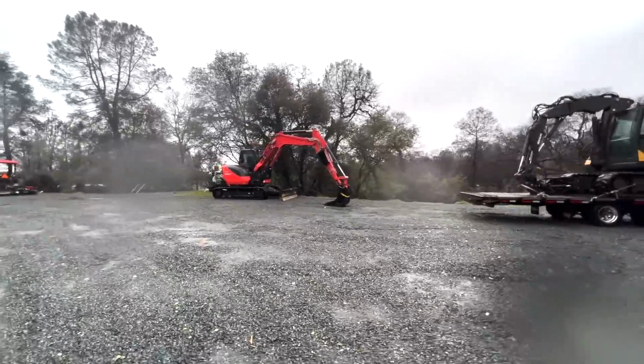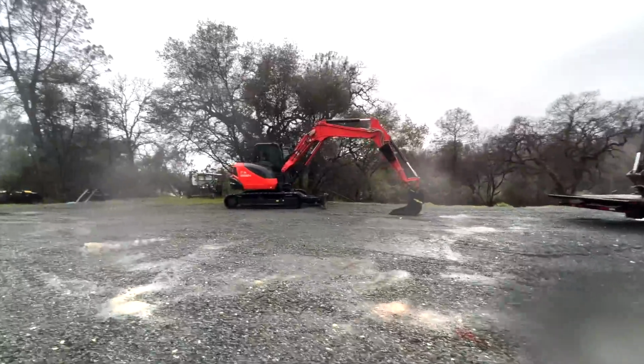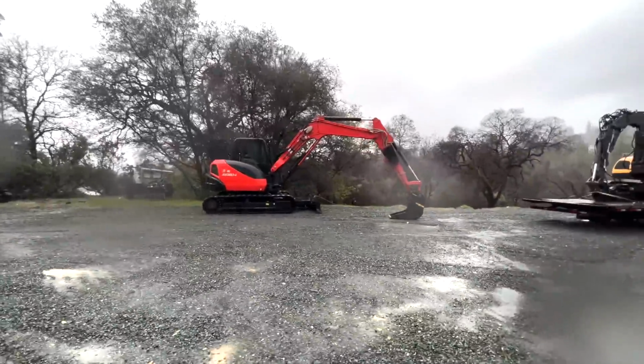Come in another video when it's not pouring down rain. But he brought it to us. Got to see the hook truck in action. I'm going inside because I am absolutely soaked to the bone.